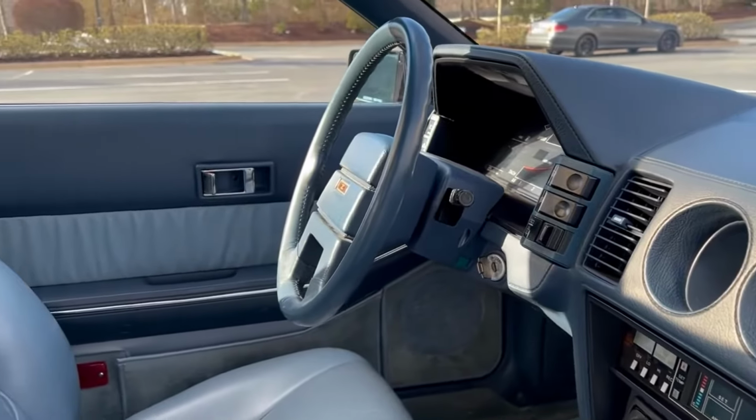Now that we got all the common problems out of the way, let's get into the things that will add value if you see them on the car you're looking at. The first thing is if you see a 50th anniversary edition, that is going to be more of a sought after car because of its rarity.